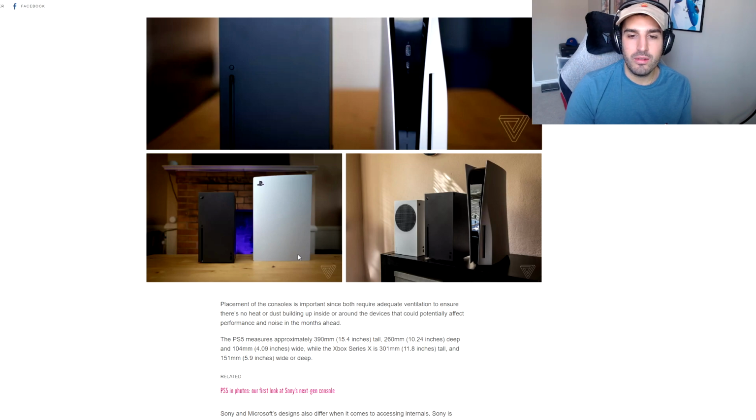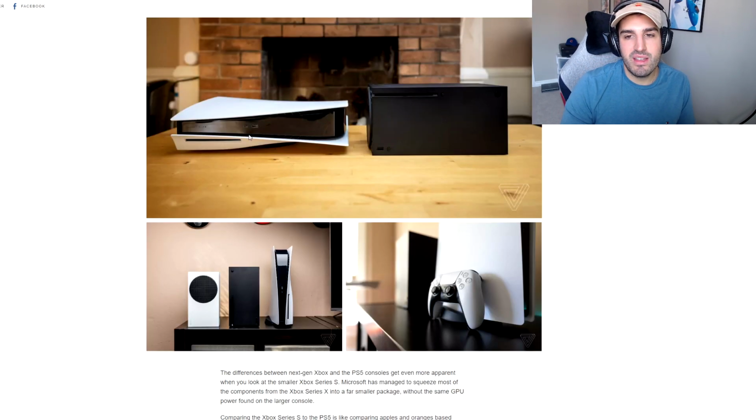own shelf alone. And then they continue to show it off against obviously the Xbox Series S as well, which is much smaller than both of them. And that is obviously a much less powerful console, so that makes a lot of sense. As we continue to scroll down here, you see them both sitting horizontally. Now, when they're horizontally, again, the PS5 is still thinner, but it's longer by a fair amount.